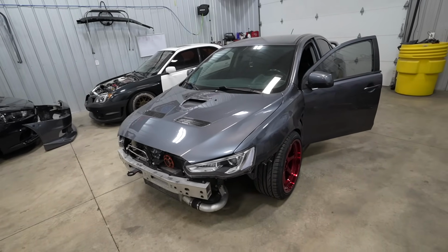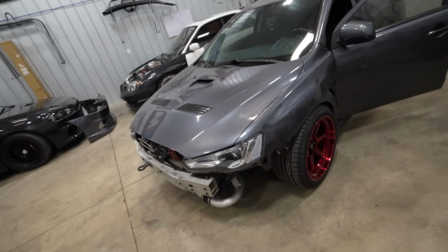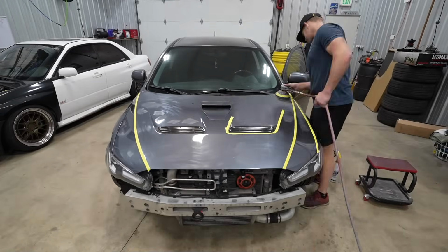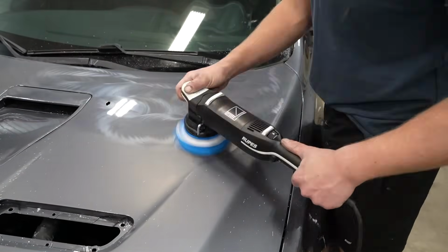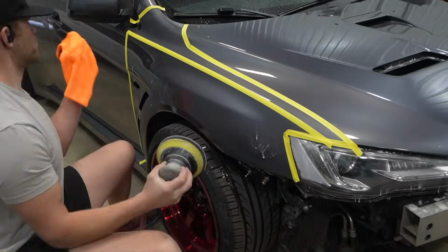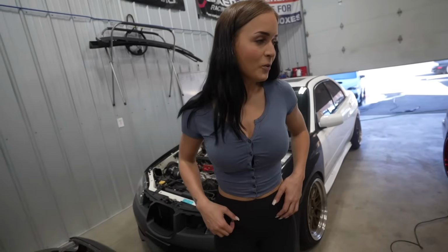So the last thing I want to get done on this car is a full detail. So we got the polisher, we got a few different pads. We do need to go through, get all of the dirt out of the paint on the parts that we sprayed. The hood has the most amount of dirt in it. We have to knock down the orange peel, and then of course we need to do a full polish. Good. It looks brand new.